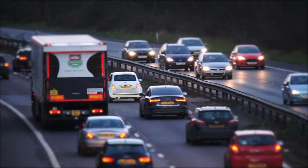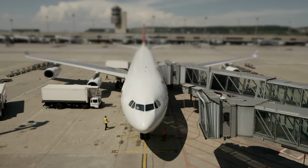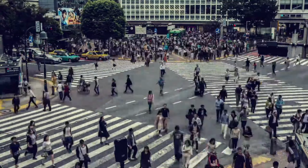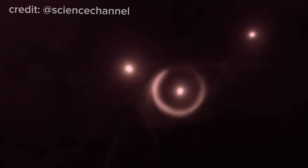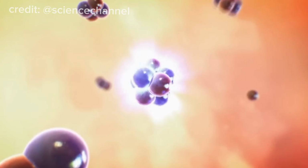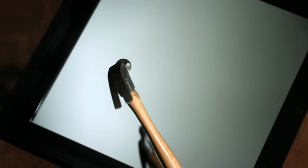Cars, roads, buildings, airplanes, cities, and all living beings. Everything in this universe has the same building blocks, and those building blocks are atoms. But an atom is 99% empty space, and the 1% is the nucleus, neutrons and protons, and the electrons. So, if the building blocks are 99% empty space, then why does everything feel solid?